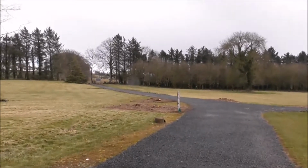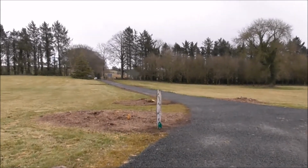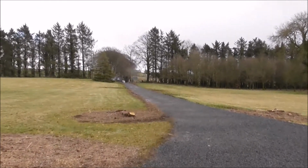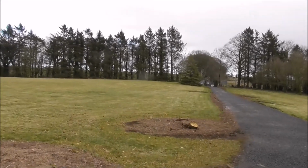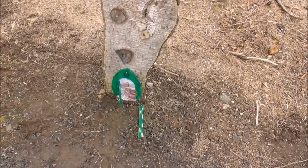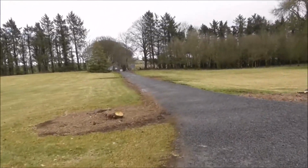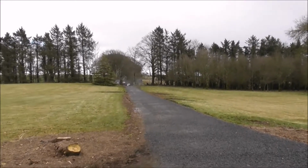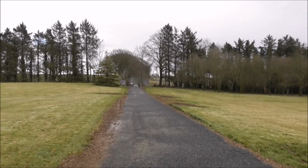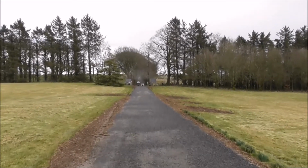So we're following this path here. And there's the Dark Hedges in front of us. Yes, look at that. There's a wee fairy in the bottom of it. And we're actually told that we're not really supposed to have cars up this. It's only for tractors or people who live around here.